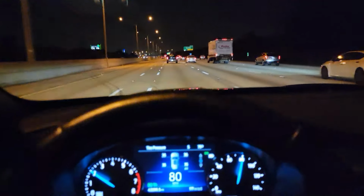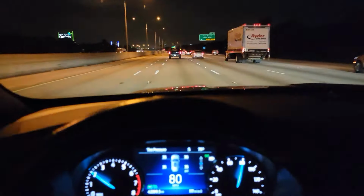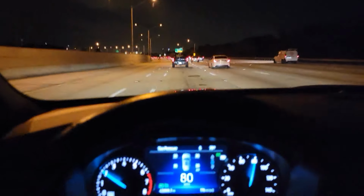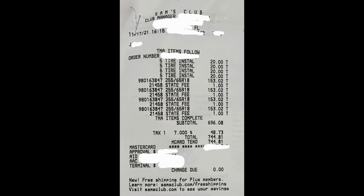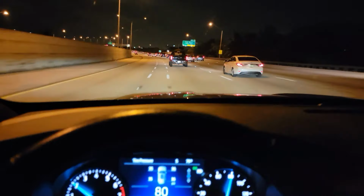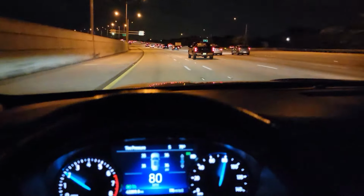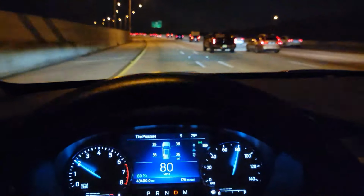So this is the 2020 Ford Explorer. Got the OEM tires. Now, getting the OEM tires back on this, guess what? I got them at Sam's. Had a great deal. I'll show you guys in a minute what it cost me. See, nice and smooth. This car always ran good, always runs good. Now it's like brand new. All it needs is to get washed. That's it. And it's a brand new car again.